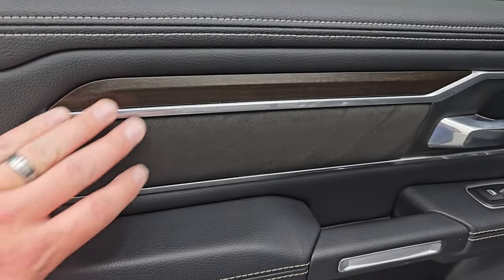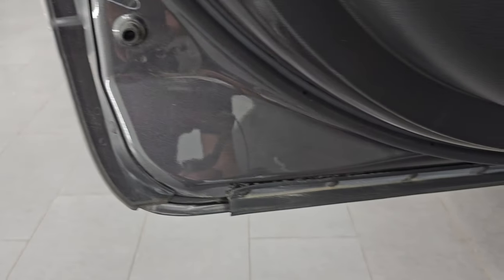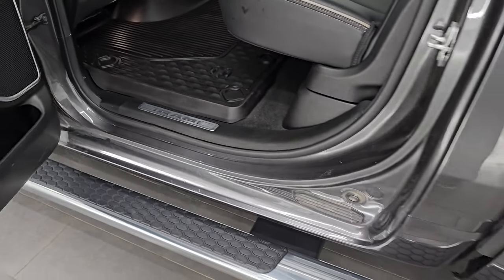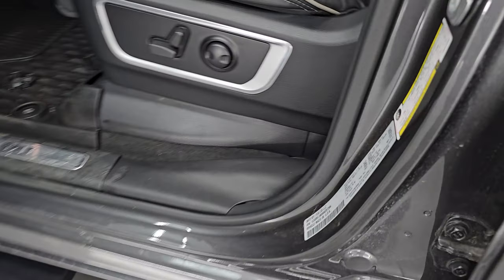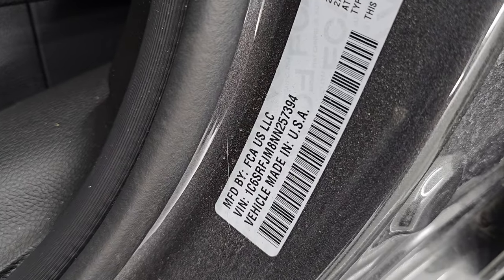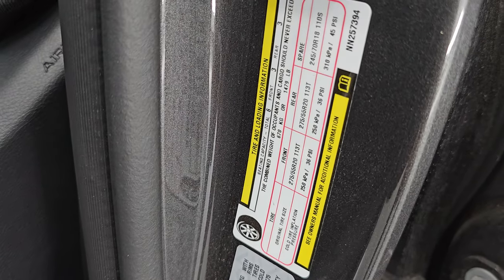You get a suede bolster and the wood grain trim on the door, child safety locks on the back doors, and the inside and bottoms of the doors are all in really nice condition. Show you the VIN sticker here. No previously owned in Canada trucks here, and the tire and loading information sticker.